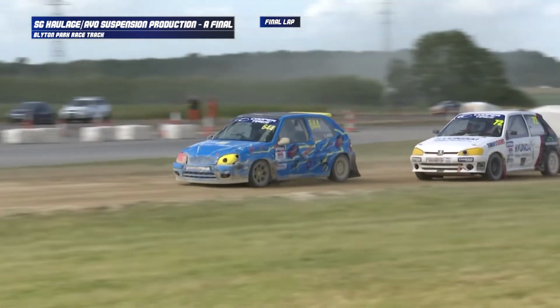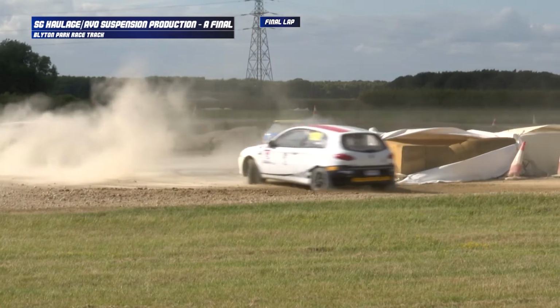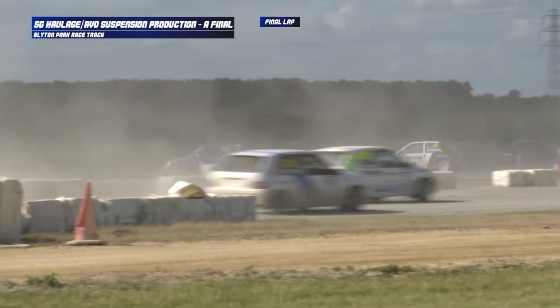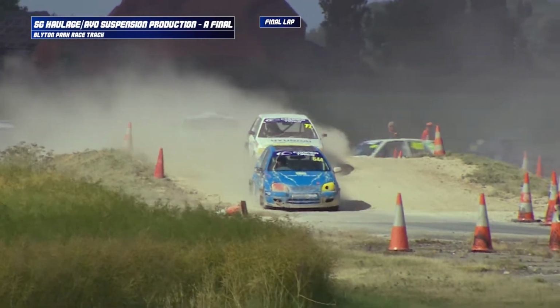He's closing up here, he's less than a car length behind now. He's having a look down the outside into the hairpin. I don't think he'll get through there. No, he goes out wide into the dust. Tighter line taken by Mark Henry in the Alfa Romeo. This is going to be close. What can Kai Mannering do down the back straight?